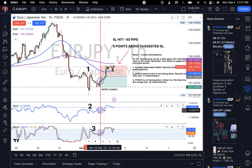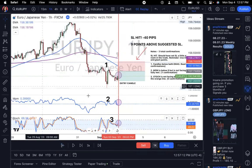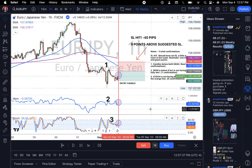Now, the next thing I look for on my momentum indicator, I look for the momentum indicator to be facing down, and I also look for it to be below 0. So I'm actually going to back up the market to when I got into the trade so we can still see that the candles are below the EMAs. We can see that my momentum line is not facing down. However, it is negative, letting me know that it's below 0. So here I have my third bearish confirmation. For me, 3 confirmations are good, 4 confirmations are great, and 5 confirmations are fantastic. So far, I felt confident enough to take this trade for a sell.